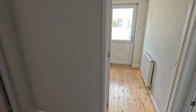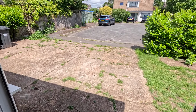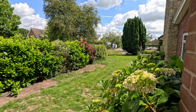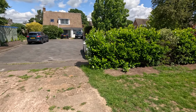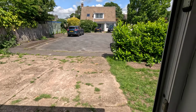From here we also have a side lobby, and this opens out onto the parking area. I just open the door here, you've got driveway parking for a couple of cars, space for the bins, and then the side garden, which again could be enclosed quite easily, I would have thought, and made more use of. There's also ample on-road parking. These are our cars parked here at the moment, just to try and clear the driveway for the photos and the video.